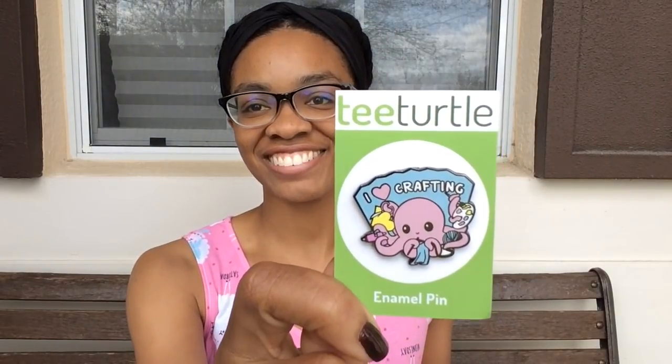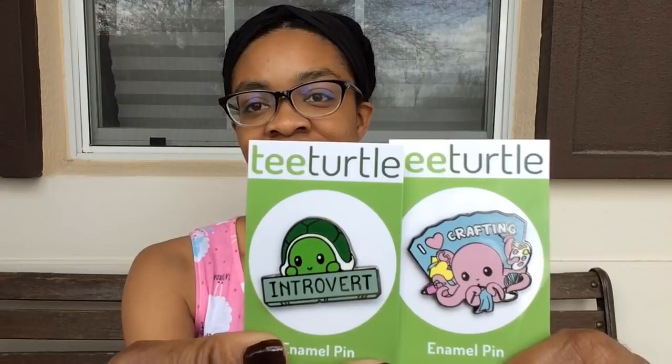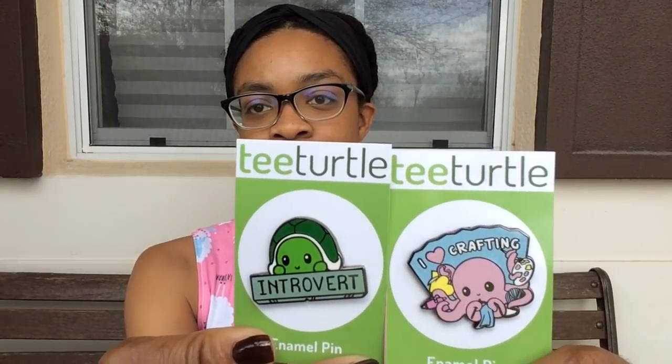So I got this one, which says, I love crafting. It's a little octopus. And I got this one, which says introvert. Aren't they so cute? There you go. So adorable. So I've got those. I'm excited about adding them to my collection. And I think the shipping was $3 on these. And they have a whole bunch of really cute designs.